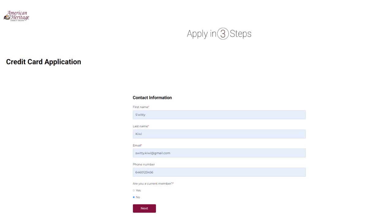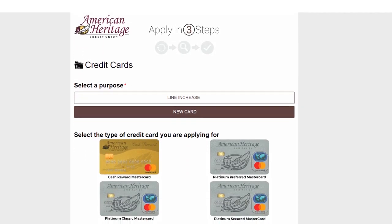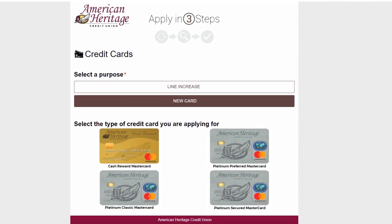As you can see here now, American Heritage is asking you to choose the card that you want. So these are the 4 cards that I just mentioned to you during my earlier conversation. You have the Cash Rewards MasterCard, the Platinum Preferred MasterCard, the Platinum Classic MasterCard, and the Platinum Secured MasterCard. So just choose one and just click next.